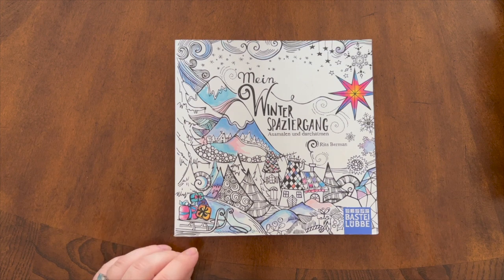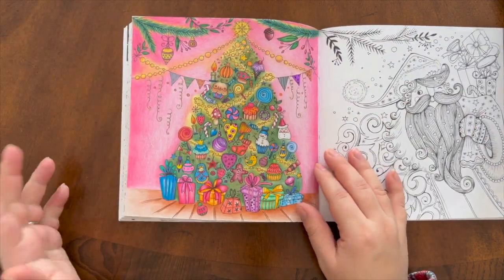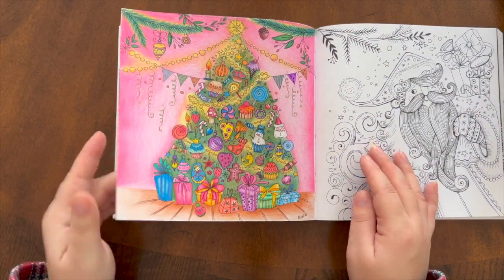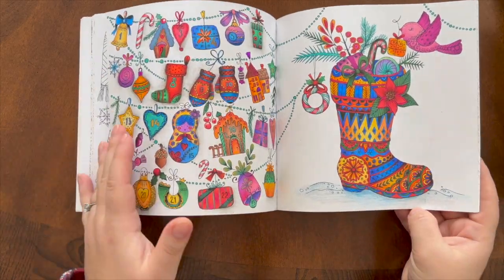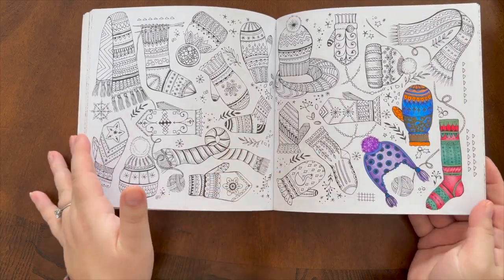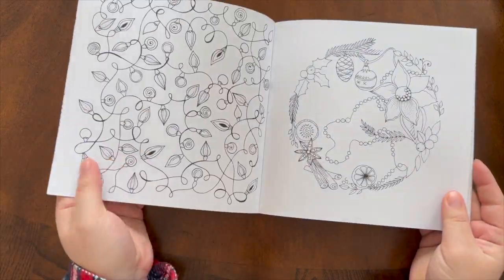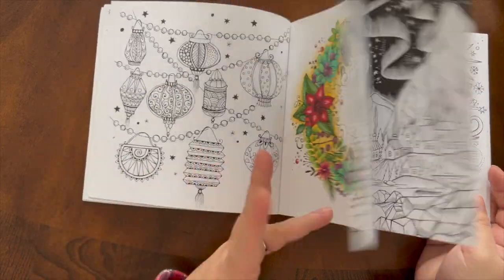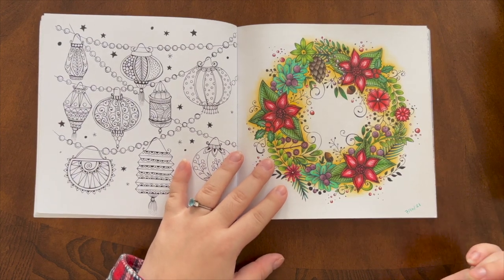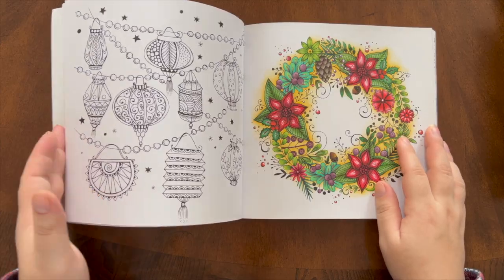And this one upsets me because I haven't had a chance to color in it this winter season. Hopefully I will still get to it. It's definitely colored in, so I have colored in here, which is lovely. I've done some double page spreads. This has been a WIP for 2 years. There's some black backed images. Again, with Rita Berman, you honestly cannot go wrong. Love her stuff. I love this image. I did this in July of last year. I love it. I really like how it turned out.